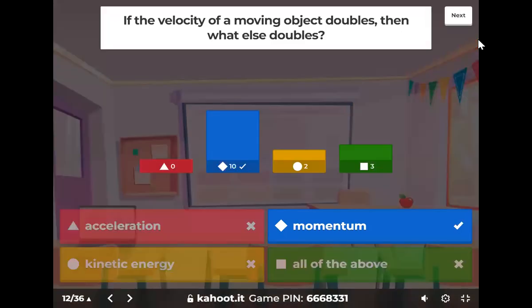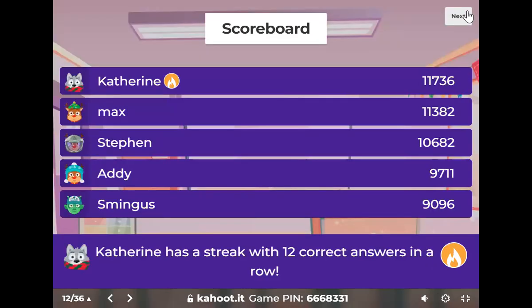Momentum: mass times velocity. Double the velocity, double the momentum. Right, guys, if you double the speed, what happens to kinetic energy? It goes up by a factor of 4, right? Because of the factor 2 squared. Acceleration is a rate of change of velocity, so it doesn't quite match up.